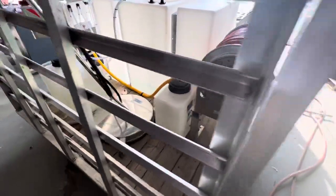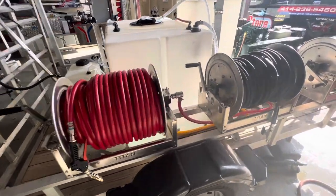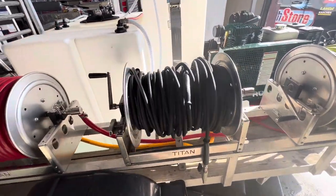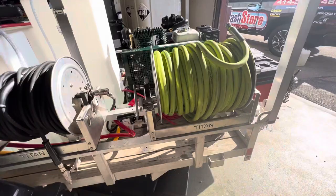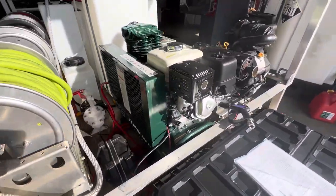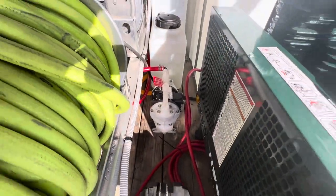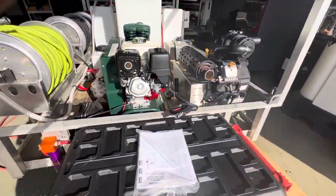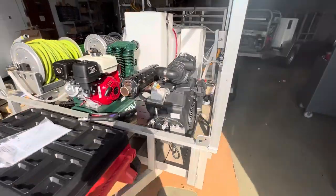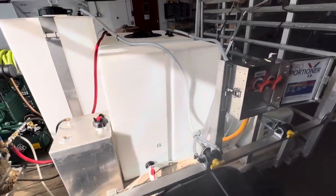Another of his sevens for his proportioner. Got his 5/8 inch hose for his chemical applicating, high pressure hose, garden hose. Running a 20 CFM Rolaire compressor with a 1/2 inch all flow air diaphragm pump. The proportioner.